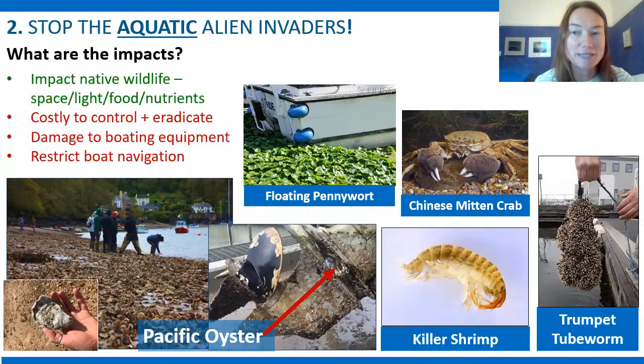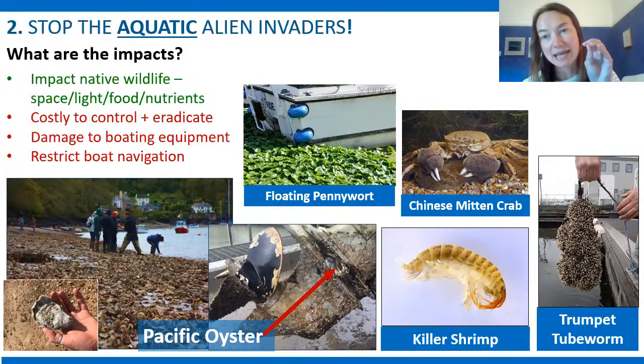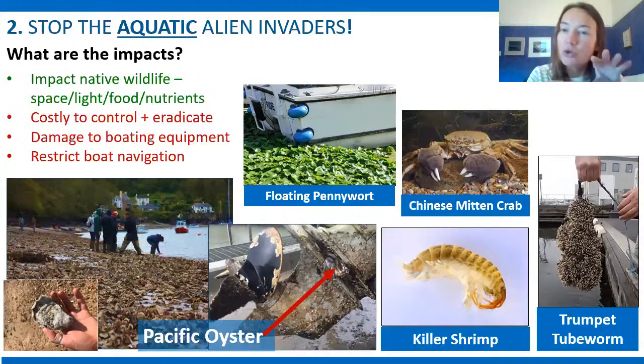Next, we have the Chinese mitten crab. And you can probably guess why it's called the Chinese mitten crab, because it's got these furry mitts on its claws. Now, you can also guess where it's from. It is from China, and it came on cargo ships to the UK. And you can actually find these guys in the Thames River around London. And they burrow into the banks of rivers, and they therefore make it very unstable, and they collapse. And the Millennium Dome in London nearly didn't get built because the embankment was too unstable because all these crabs had made little burrows underneath. So that's an example of how an invasive species can impact us as humans.